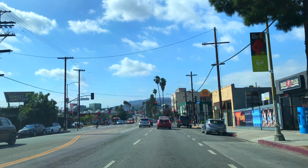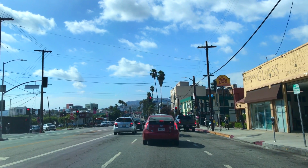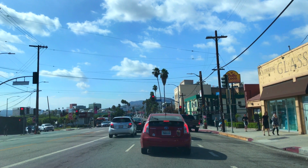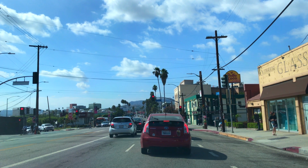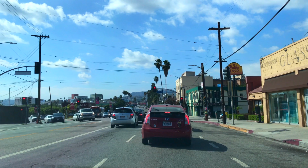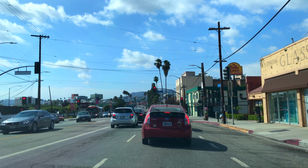But there's a lot of local shops, coffee shops, restaurants, just a lot of different things to do on this street. If you like Mexican food, there's Mexican food. If you like fancy coffee shops, there's Intelligentsia. Just a lot to do. So, especially if you come here in the evening, there's plenty of things to see, plenty of people to see here in Silver Lake.